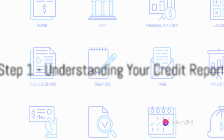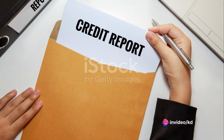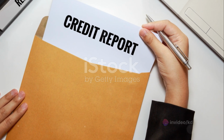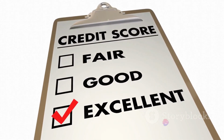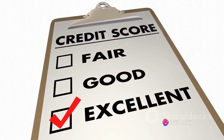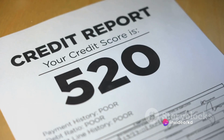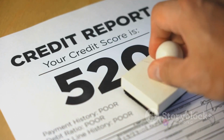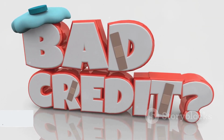The first thing you need to do is understand your credit report. Think of it as your financial report card. Regularly reviewing your credit report helps you keep track of your financial health. It's crucial to understand the factors that affect your credit scores, such as payment history, credit usage, and length of credit history. Also, keep an eye out for errors or discrepancies. Incorrect information can impact your scores negatively. Once you've understood your credit report, it's time to move on to the next step.